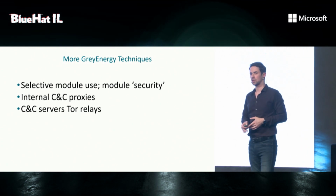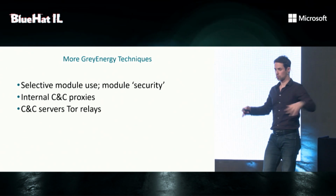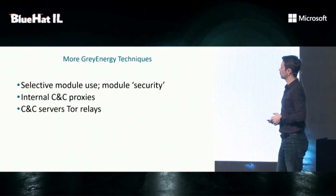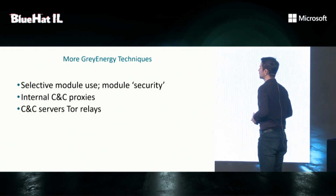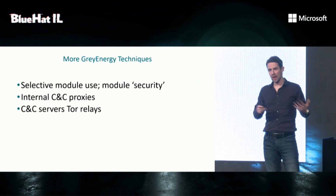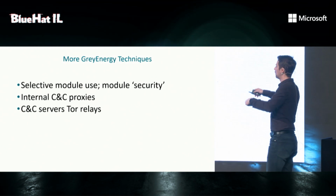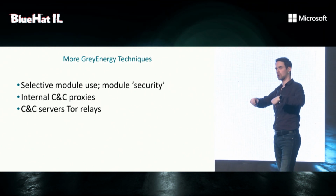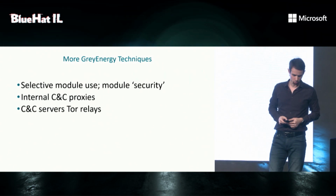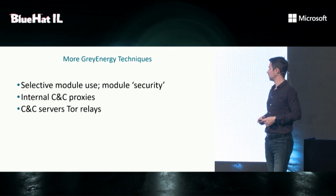This is also something that we saw commonly being used by this group, not only GreyEnergy, but also BlackEnergy before, also Industroyer. So all those CNC servers, most of them at least, were running Tor relays. So kind of an OPSEC requirement. The malware wasn't communicating with the CNCs via Tor, but we believe this was used for the malware operators to connect and to get to the dump sites and to send commands and all of that stuff for anonymity.